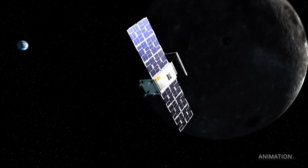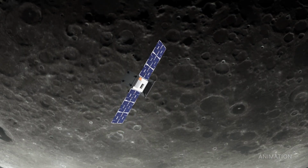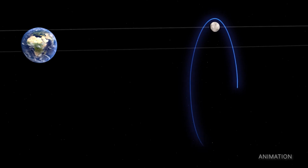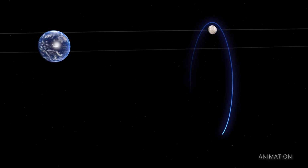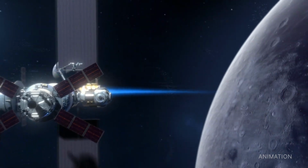As originally planned, the CAPSTONE is still expected to arrive at its lunar orbit later this year on November 13th. The mission will test a unique elliptical lunar orbit for Gateway, a moon-orbiting outpost that is part of our Artemis program.